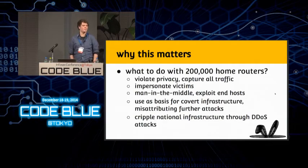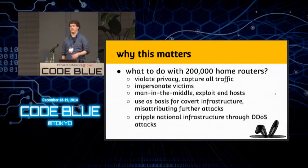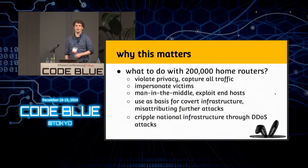Japan is very lucky to have many high-speed connections to the internet. However, this creates problems when many hosts on those networks are compromised because very quickly you can gather a large amount of bandwidth that could take out even very, very large websites or important sites across the world.